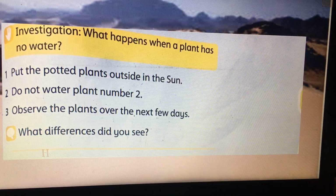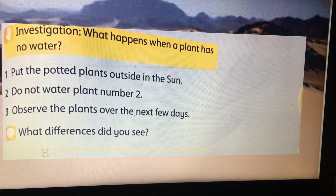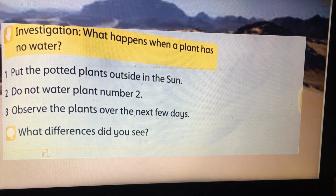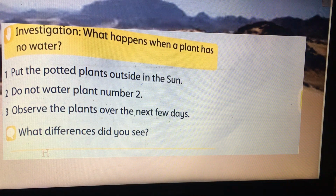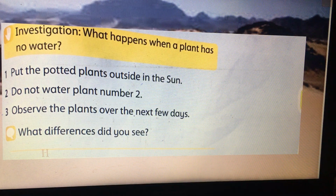The second investigation, investigation number 2: what happens when a plant has no water? So you know that when you don't water the plant, it will die, because one of the most important things that plants need to live is water. So what is this investigation here? They told us that you have to put the potted plant outside in the sun and not water the plant, and observe what will happen to the plant over the next few days. So you know that without water, the plant cannot grow well, and the plant will wilt.